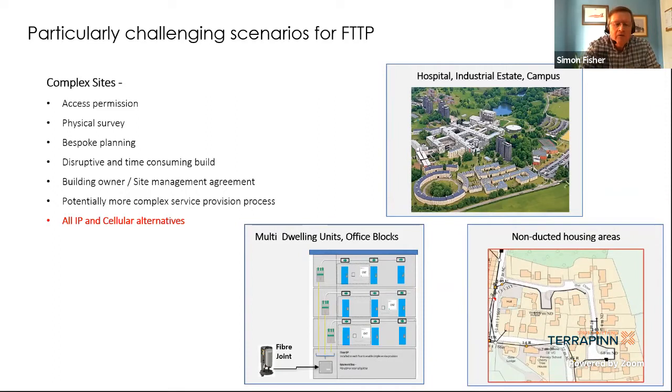So I don't want to say too much more because I'm just teeing up the discussion really, but on the left-hand side, you can see the real problems that an operator doesn't want. If you're mass rolling out fiber at speed, you want to do cookie cutter type deployment. You don't want to pause to try and find out who a building or a site owner is and agree a solution, do a complex and time-consuming plan, build and survey of that.